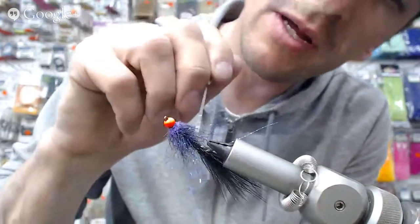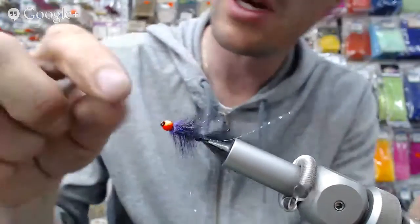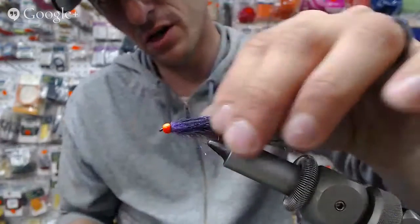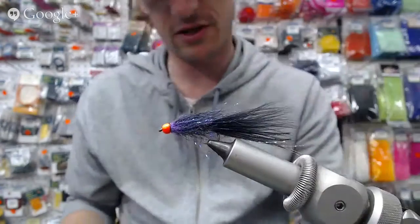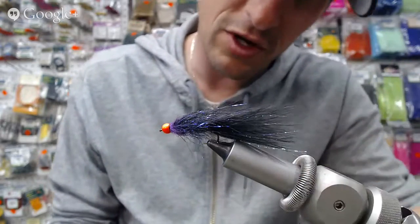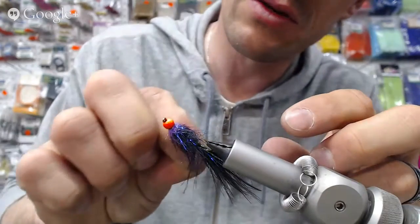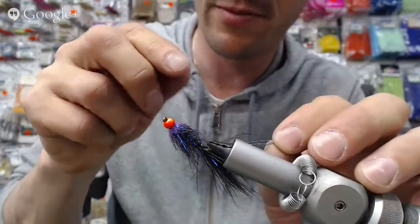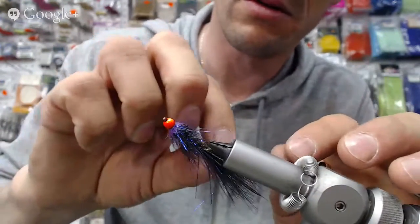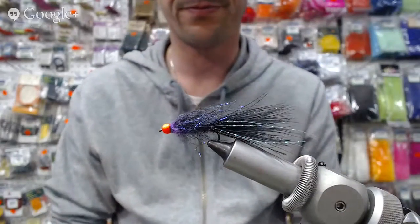Yeah, so if there's any parts that you need to beef up a little bit with some dubbing, just kind of pick it out with your dubbing tool or your dubbing needle. Other than that, that is the finished product. It seems that most of my flash has fallen down to the side, but whatever. Just pick those up and move them. There we go. That's looking good. There we are. Boom. That's it.